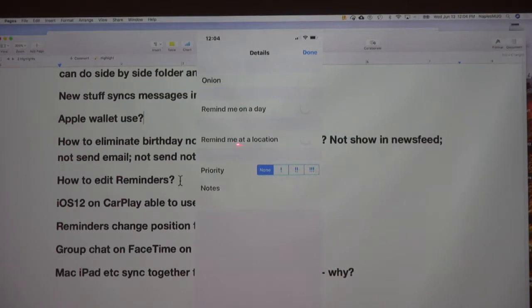And the I lets me decide: remind me on the location, remind me on a day, what the priority is, and then I can add notes. My problem with this is it's too damn complicated. Why do I need all these extra fields and all this extra stuff? I just want to have the item, the date, and when I have to do it. So I use my calendar.